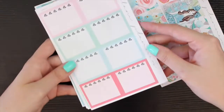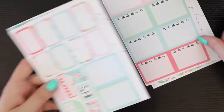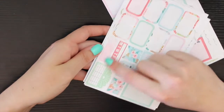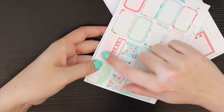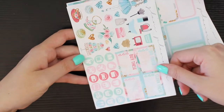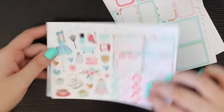So there's the full square boxes. Here's the check boxes, so matches perfectly. The half square, the functional. I did finally figure out what this is for. I didn't know what that sticker was for. It's an appointment sticker, so you put the time there and then where you're going. Good to know, right? Here's the deco, and then these are new to her kits, her new formatted kits.